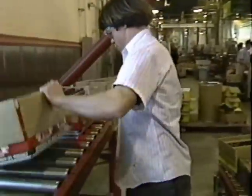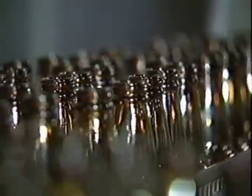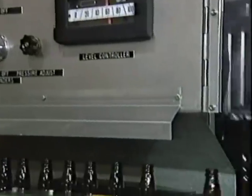That's when the real fun begins, the bottling line. It reminds you of the worst rush hour traffic jam you've ever seen. Except you've never seen cars turned upside down, washed, and filled with beer on the highway. Unless you come from LA, of course.